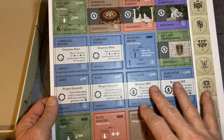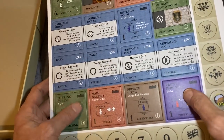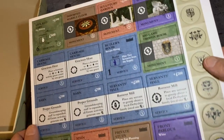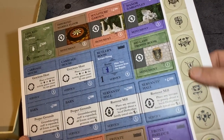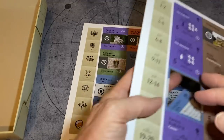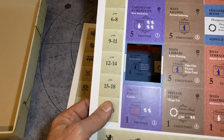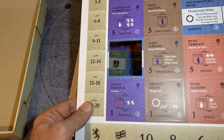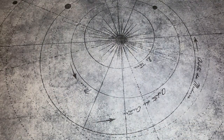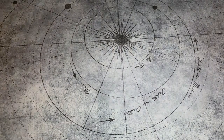Servants' halls have been modified, and the barns have been clarified. And then more start tiles to allow 5 and 6 players. These here are for the milestones. And these here are for solo estate challenge. You put these on the main supply board. This is looking fantastic. I'll tell you what, we're 2 for 2, and that is the two most difficult.